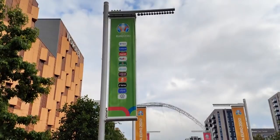Right, so we are now back at Wembley. We're outside the stadium. I'm going to be taking you guys inside with me so that you can see exactly what it looks like inside, and we're going to watch the game together as well. But first, a quick touristic selfie, I think.